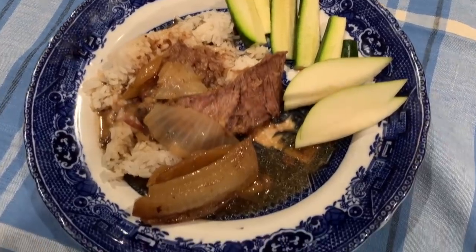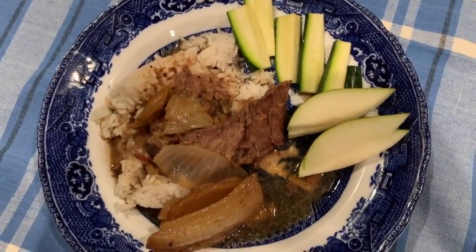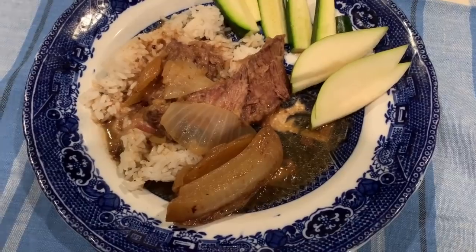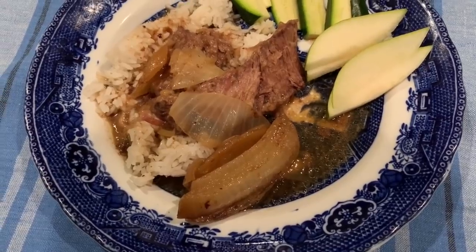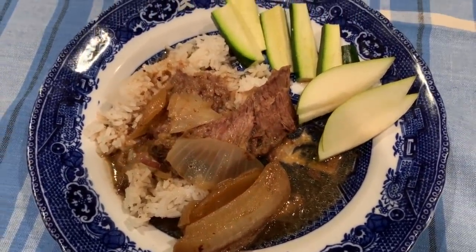I'm sorry about the lighting. This is just the lighting in the house, so it might not look that bright, but this is one of my favorite meals. I just put some of that dry onion soup mix inside after I sear the chuck roast on the stove with some flour. I could probably do a video about it because I make pot roast all the time.